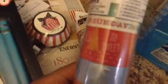Okay, and also the other time I didn't show you this, I bought this at Michael's. But I bought this at Michael's too. I had it for 40% off. Isn't that pretty? It was not this week, the other week, a week before this one. So I got this for 40% off.